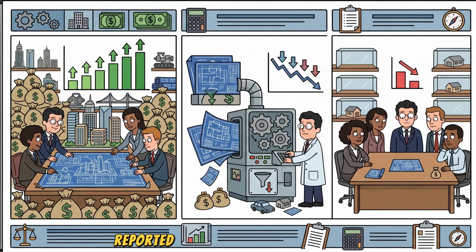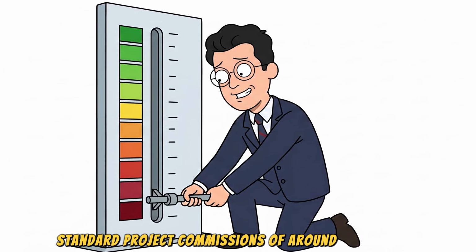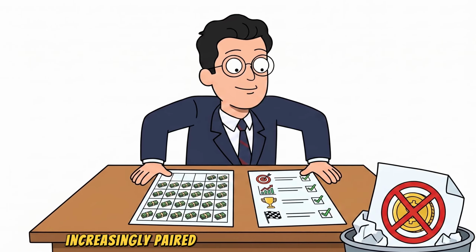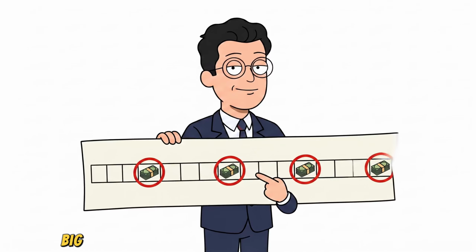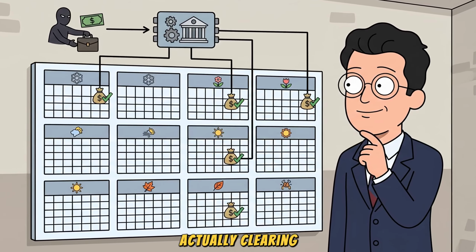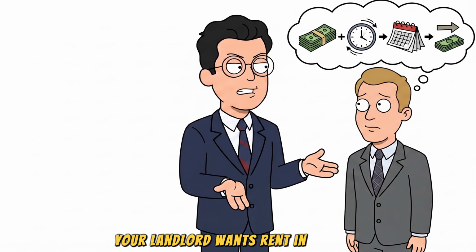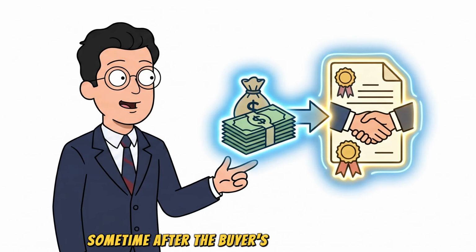Consultancy analysis reported in The National in late 2025 described standard project commissions of around 0.3 to 0.5%, reaching about 0.8% on high-end launches, increasingly paired with fixed salaries and targets rather than large one-off percentages. Big developers release those commissions quarterly, tied to the buyer's money actually clearing, and where there are post-handover payment plans, the commission can be deferred 12 to 24 months. Your landlord wants rent in January. Your revenue arrives, maybe, in stages, sometime after the buyer's third installment.